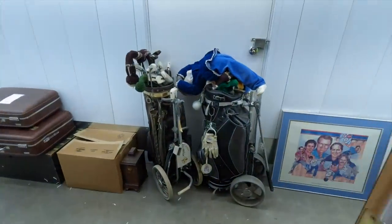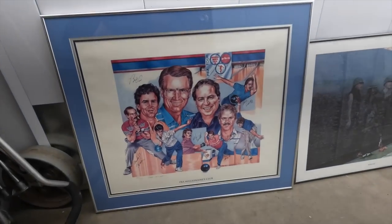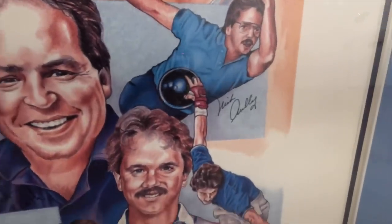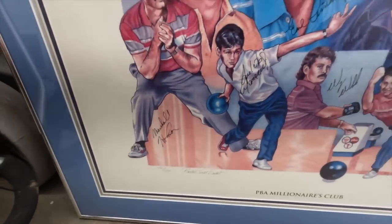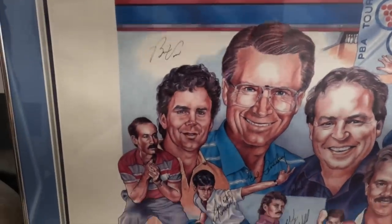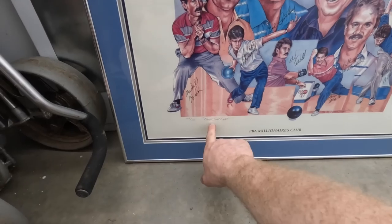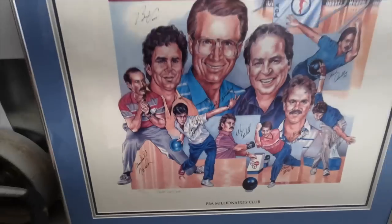All right. So let's get into the fun stuff. This is what we have left that we haven't shown you already. Look at this, guys. This is the Millionaires Club. PBA Millionaires Club. But it's signed, guys. It's signed down there. Look. 122 out of 500. So if anybody knows anything about this piece, please let me know. Guys, this is limited edition. There's only 500 of them ever made. And if you want this piece, you can email me some offers. This one's 122 out of 500. And it looks like it's by Randall Scott, maybe? I could be wrong. But this thing is really cool.